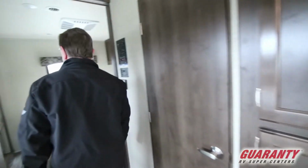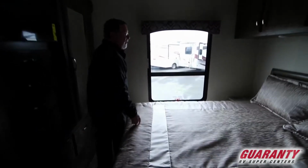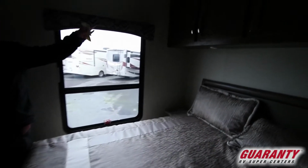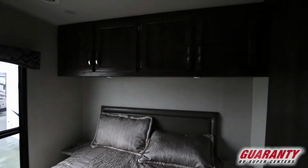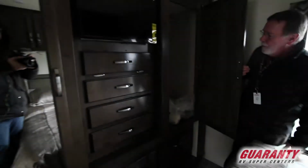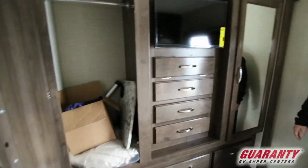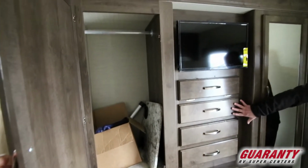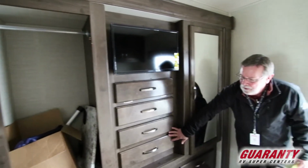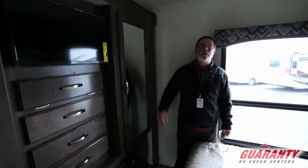Then moving back into the bedroom. Do have a full walk-around queen bed, easy to make it up. Full overhead storage, pocket doors to give you your privacy. You have a wardrobe on each side of the bed. Gives you plenty of clothes hanging ability. 4 medium-sized drawers here. 3 very large full capacity drawers down there, and a television.